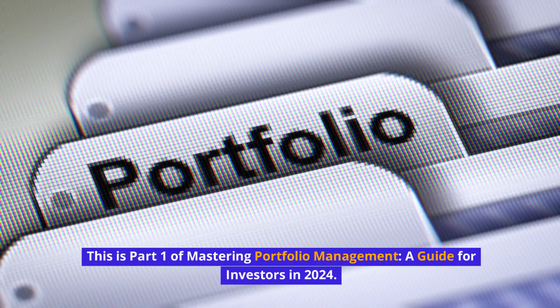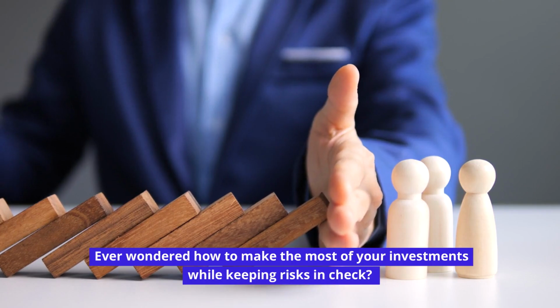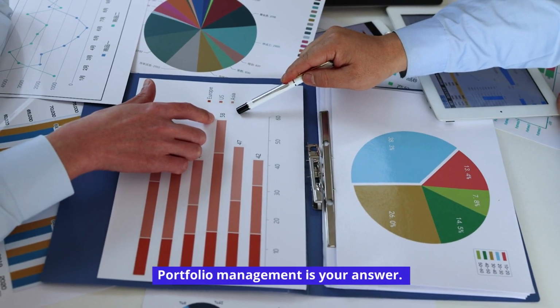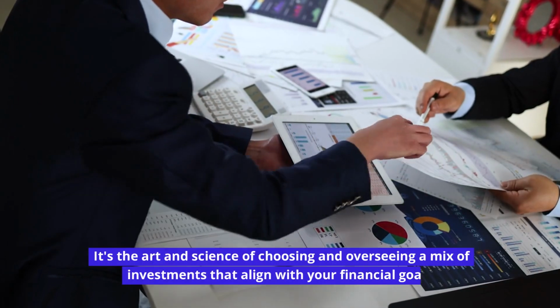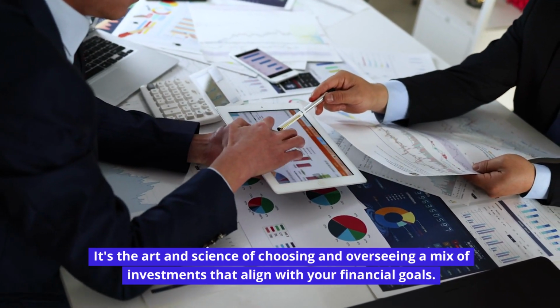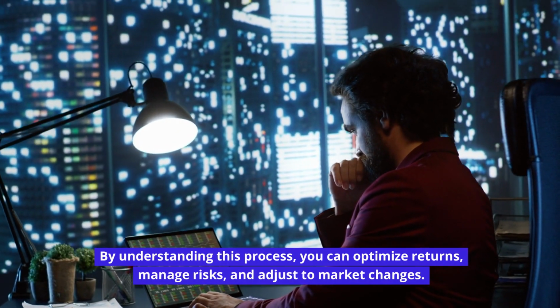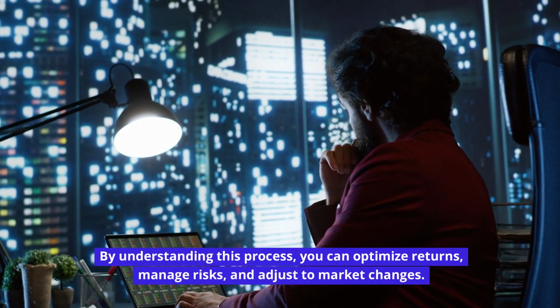This is part 1 of Mastering Portfolio Management, a guide for investors in 2024. Ever wondered how to make the most of your investments while keeping risks in check? Portfolio management is your answer. It's the art and science of choosing and overseeing a mix of investments that align with your financial goals. By understanding this process, you can optimize returns, manage risks, and adjust to market changes.